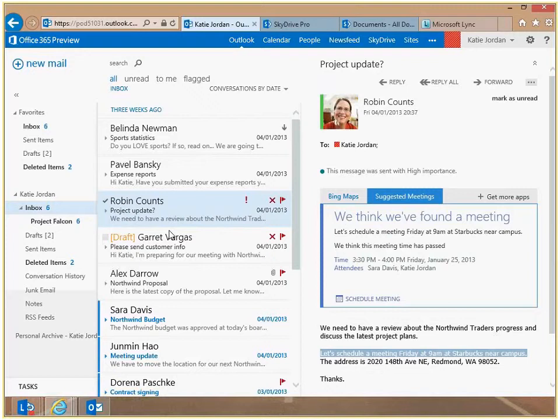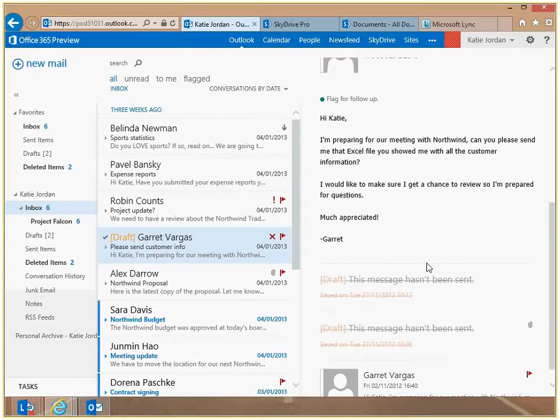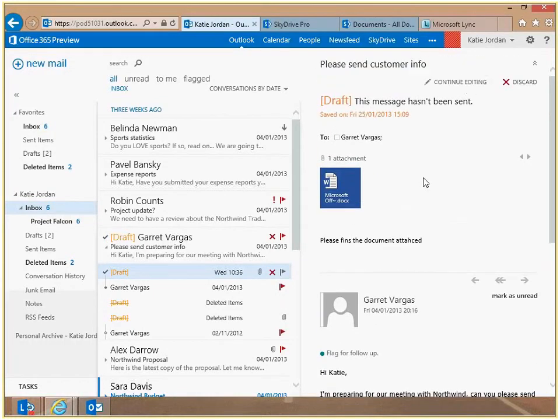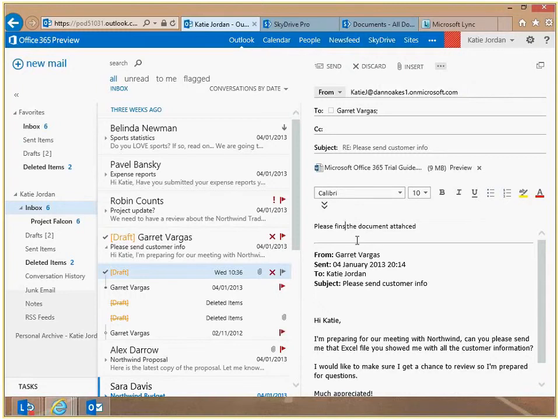Within the new interface, we have a much more streamlined view of things. So if I look here, you see there's a draft here in the email thread. So I can see the email thread here, and if I expand that, I have the conversation view of the email exchange. Here I can see I have a draft in progress. I can choose to continue editing that draft, correct my typos, and then click send.